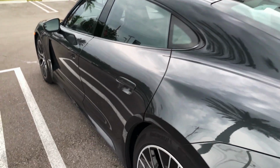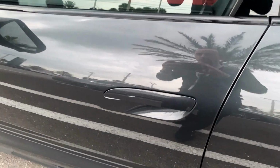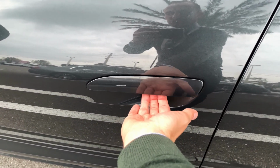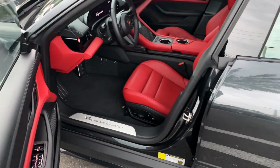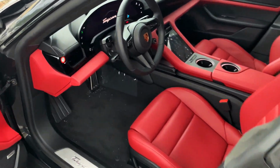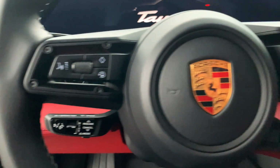Let's go for the drive. So the door handles of the Taycan are very similar to the Porsche 992. By placing the fingertips below the door handle and having the key within 5 feet, you can see that the door unlocked and I'm able to get into the Porsche Taycan. Getting in very easily, very similar to the Porsche Panamera.